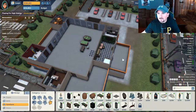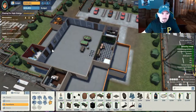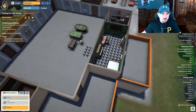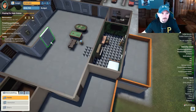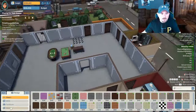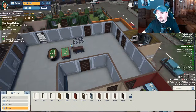Alright, so let's put a bathroom. Living room. Okay, the bathroom. Bathtub and a shower. Sheesh. Okay, so let's go to this and let's do this. Build. Alright, so this can be our bathroom. We'll put a fancy door on there. Okay, the bathroom, they want the floors tile, of course.